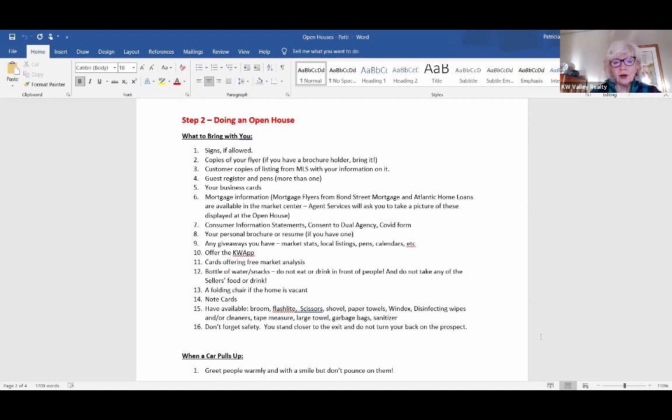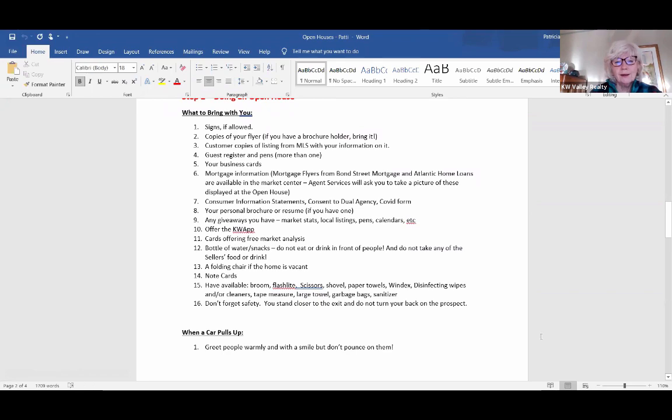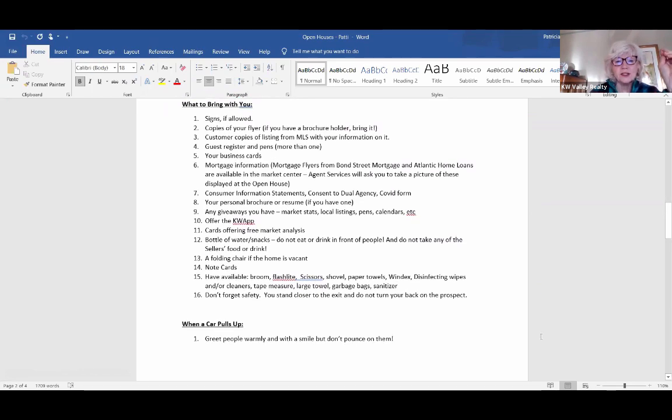Have copies of your flyer or a brochure if you've printed information off the town website. Customer copies of the MLS with your information on it. And maybe little things to give out, like some agents will give out pens. If you're using a paper guest registry, have multiple pens because people don't want to use the pen someone else has used. So all the more reason to get personalized pens. Also, people like to have privacy, so if you're going to use a paper guest register, have it one guest per page.